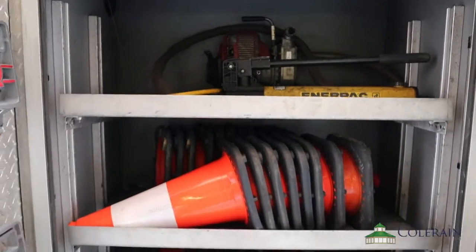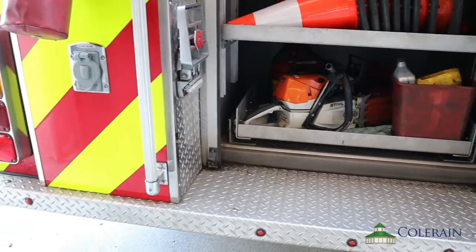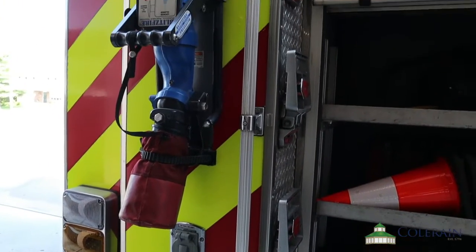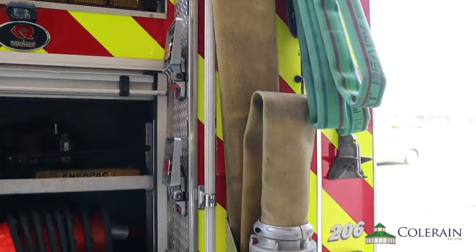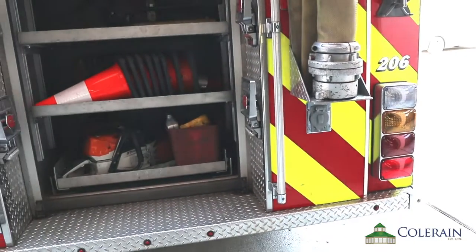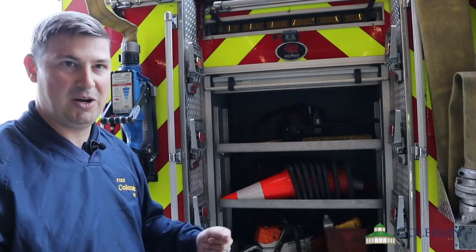On the back compartment, we have a chainsaw, cones, and then a Porta Power, which is something that we could use for car fires and extrications. So that's the bigger difference between us and the ladder truck that we have. They have the full-size extrication equipment. This is kind of like a handheld version of it that we actually have to pump.